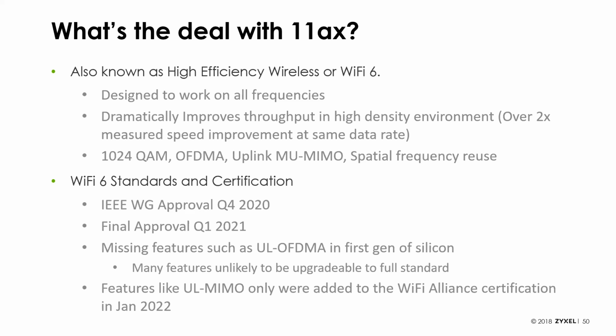Wi-Fi 6 was specifically designed to handle high density environments, whether we're talking number of users per access point or number of access points in the area. It's been designed to solve a lot of those issues. And it does that by using OFDMA, bidirectional OFDMA, bidirectional MIMO, spatial frequency reuse, a number of other technologies there that we won't get into today. So there's some cool tech in there that makes this possible.